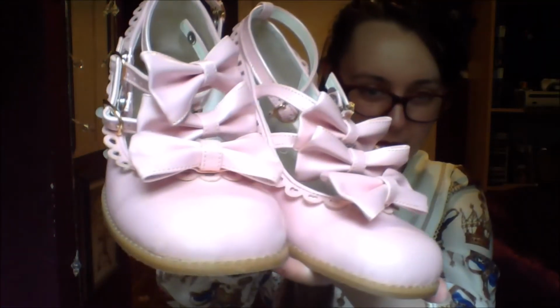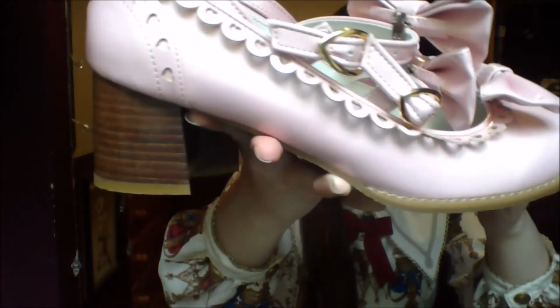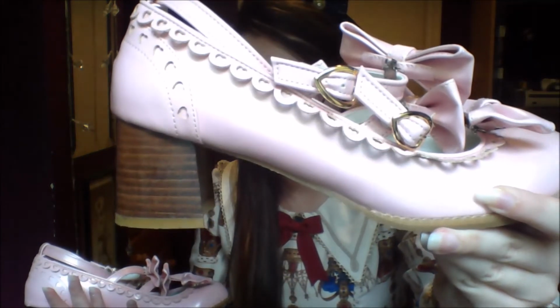And then these popped up. They were my size, obviously. They're from Metamorphose. They're pink, as you can tell. The lighting here doesn't give them justice. They're your typical bubblegum candy pink with a tiny bit of sheen on it.